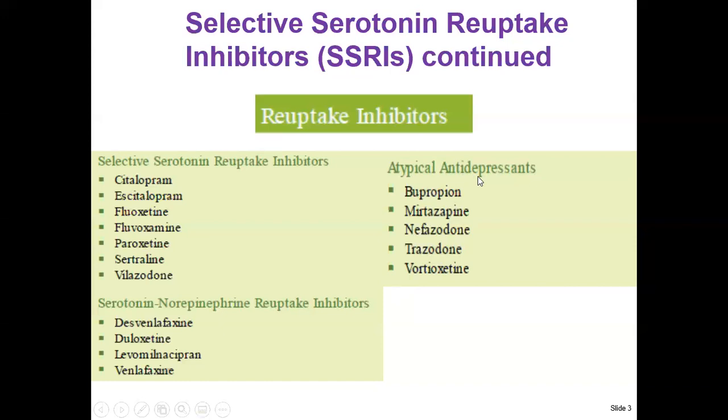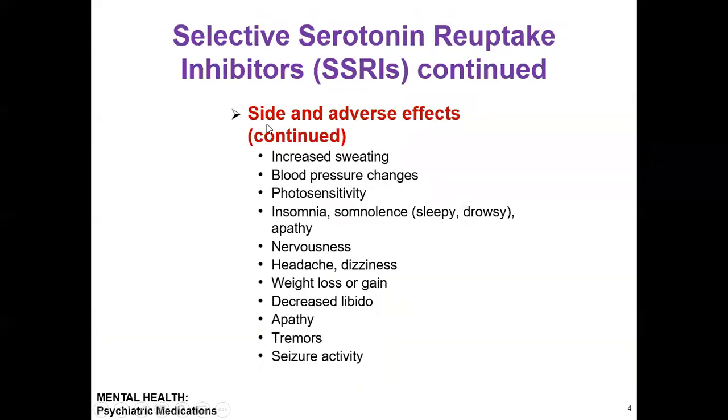Another atypical antidepressant is like buspirone, right? At least this name you have to know for the board exam. Atypical antidepressant. The side and adverse effects continue.